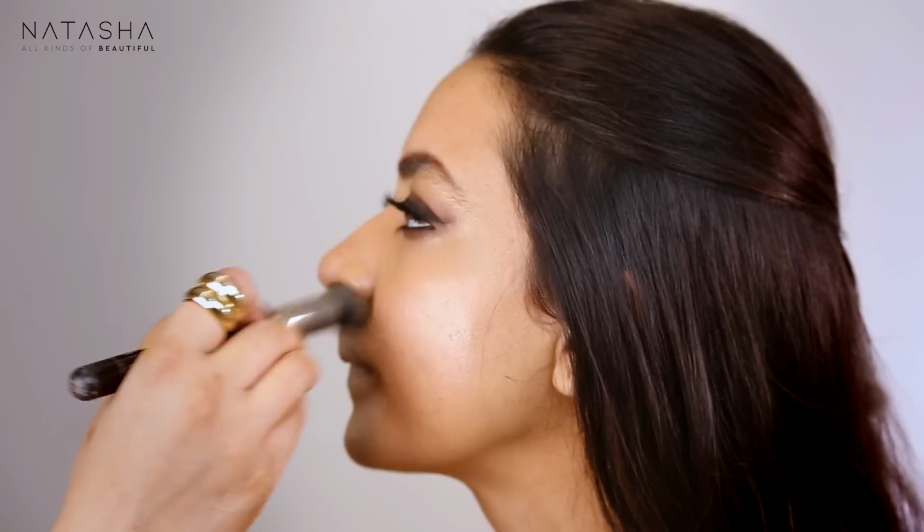You guys know the drill. Wherever I feel a little pigmentation, and just around the forehead here, I'm going to blend this out a little bit.